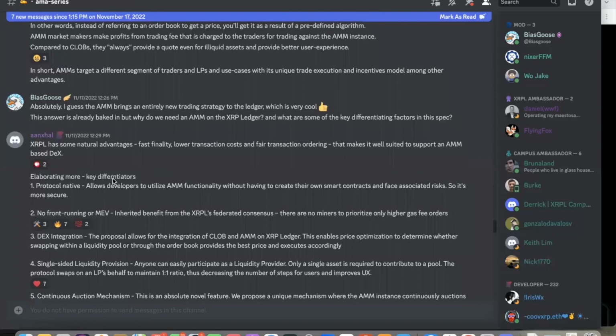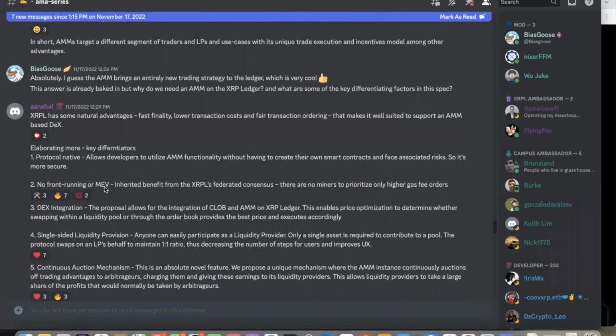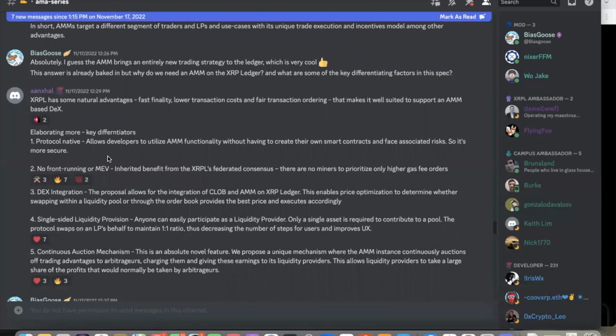Elaborating more, here are the key differentiators. Number one, protocol native. This allows developers to utilize automated market making functionality without having to create their own smart contracts and face associated risk. So it's more secure. Number two, no front running or MEV. Inherited benefits from the XRPL federated consensus. There are no miners who prioritize only higher gas fee orders.